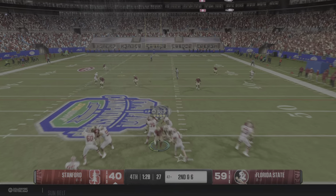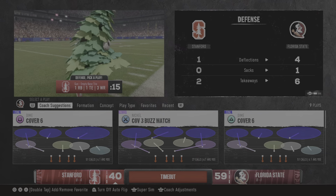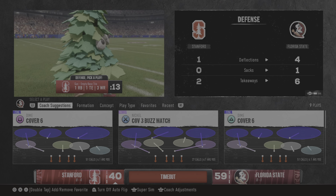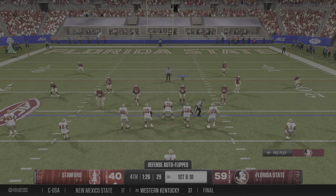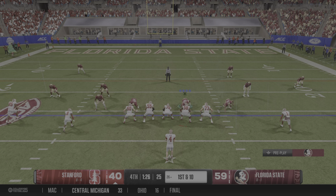Play fake, he'll look to throw it. Grab down the middle, it's Orgy. And they tackle him, but not before a huge gain down near the 26. The offense will take their first timeout of the half to talk strategy here.